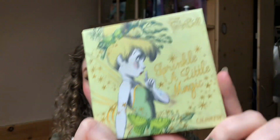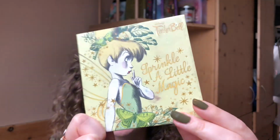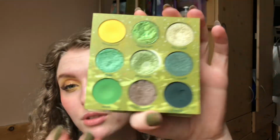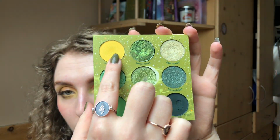Anyways, the palette number 10 is gonna be this Tinkerbell eyeshadow palette from Colourpop. This is the Colourpop Sprinkle a Little Magic. Mine is a little bit different from what you will see on the website, because I swapped the entire first row. So this is a single shade from Colourpop. It's called Big Smiles, I believe. Let me actually check it. Yes, Big Smiles. It's really pretty.